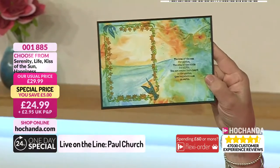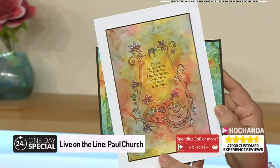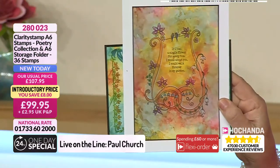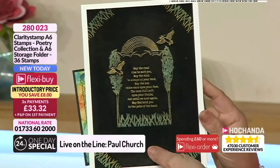Yeah. And again, with the stamps, you can obviously heat emboss them. You can do so much more with the stamp design. And the detail, the crispness, because we manufacture the stamps ourselves. I mean, Jason, our stamp man, some of the stamps are so fine, but they're crisp. Absolutely amazing. I love that.